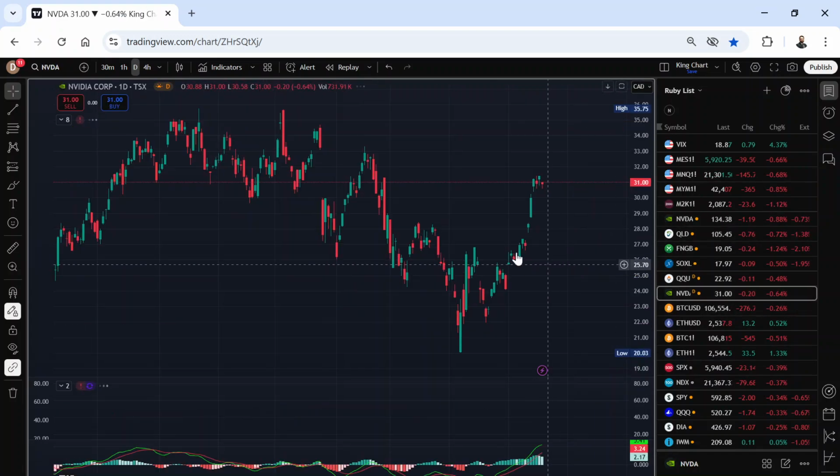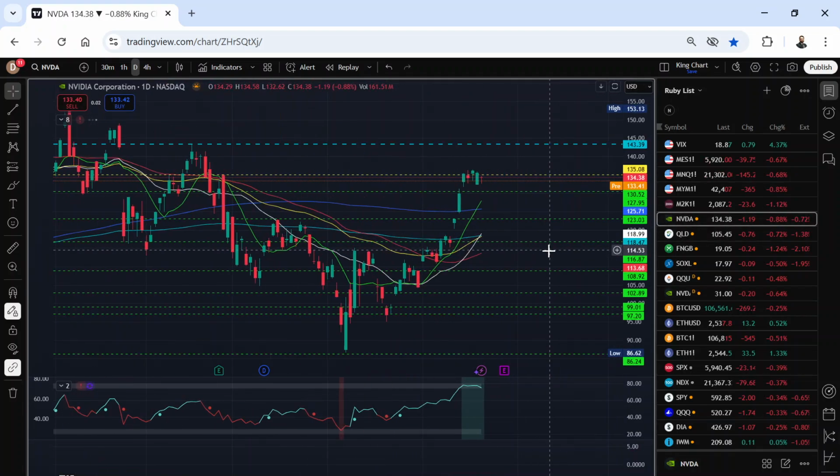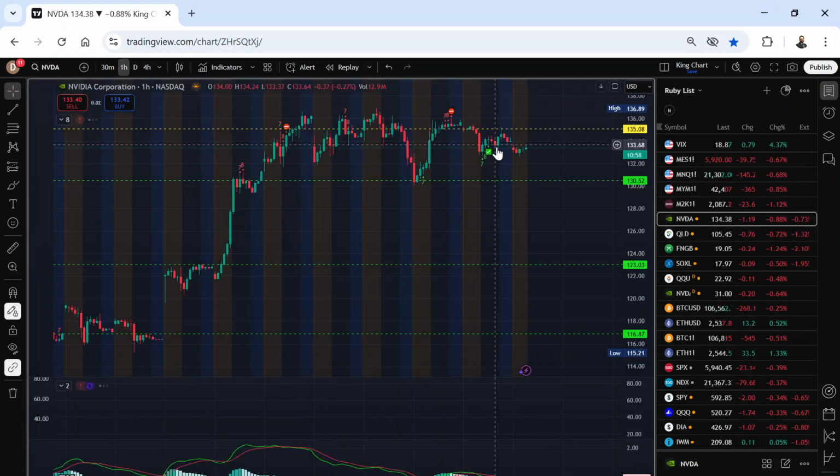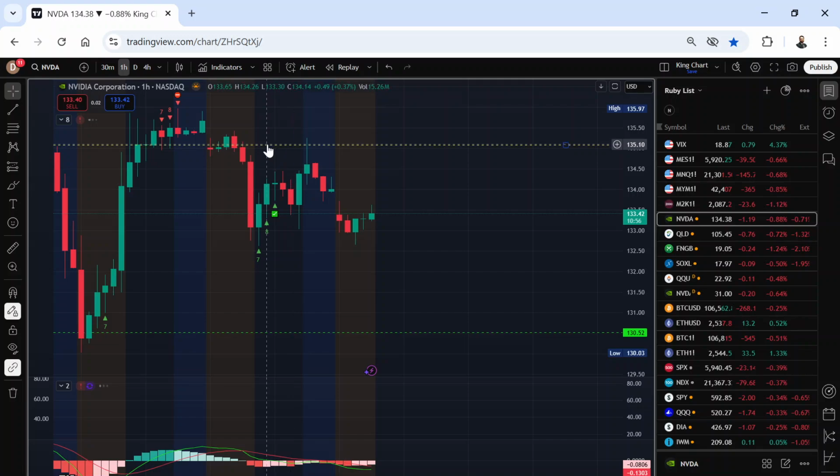In terms of stocks, NVDA, you can see here there is a gap. They will fill that gap. If I go to 1 hour chart, there was a gap here. This gap down, you can see here. This gap is still not filled.